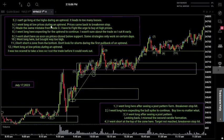I went long at low prices during the uptrend, and then prices came back to my break even stop, which pretty much sucks because, as we can see, the move definitely did end up going to my profit target. But sometimes that's just how it goes. You have a good entry, but you come back, you get stopped out at break even. You've got to roll with the punches, man. You've got to accept that and just wait for the next best opportunity.